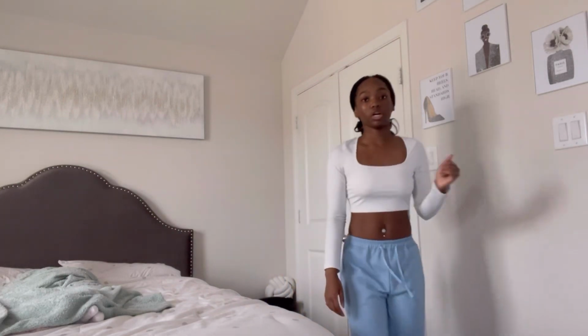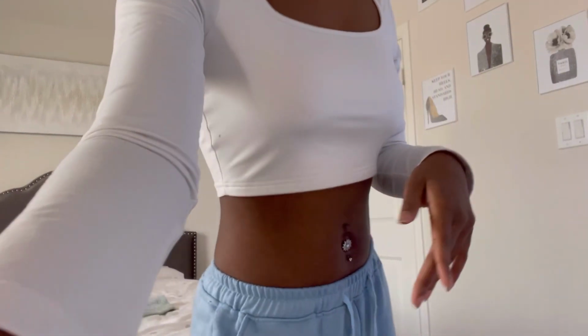I literally just put all my clothes away. All I have to say is I need some more hangers. That's definitely something I want to get before school starts. I need some more hangers for my clothes because even my closet is dirty. And I wanted to do a clean my closet with me type video, but it's just so much.